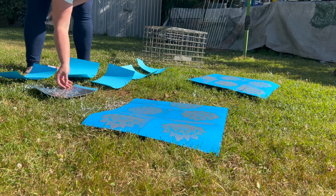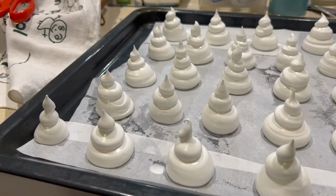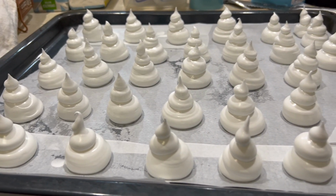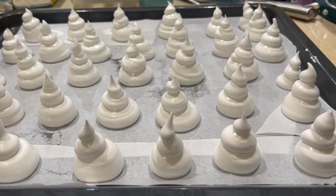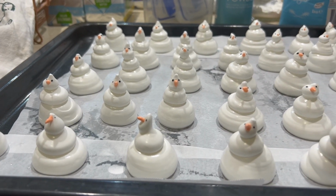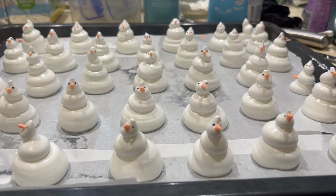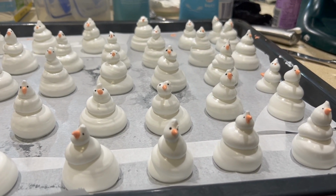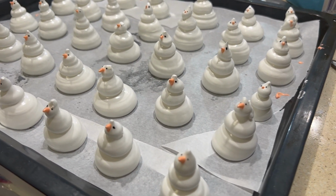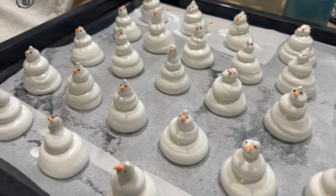But I did find the spray paint quite difficult to work with, but it was good enough, and I cut them out into tiles. At about 9 p.m. the night before the party, I started making these meringue snowmen, and at first they looked disastrous, but they actually turned out to be super, super cute. I just knocked the spike off their head, seeing I wasn't able to pipe them without one. And then all I needed to do was finish the facial decorations so that I could put these in the oven and let them stay in the oven as they cooled overnight.